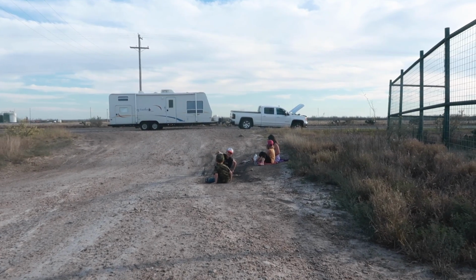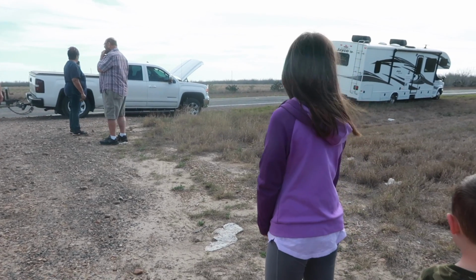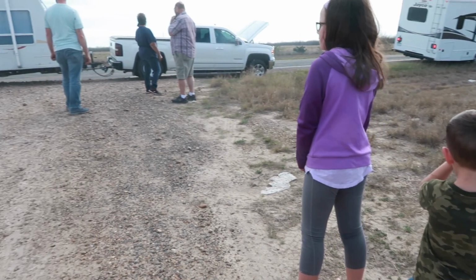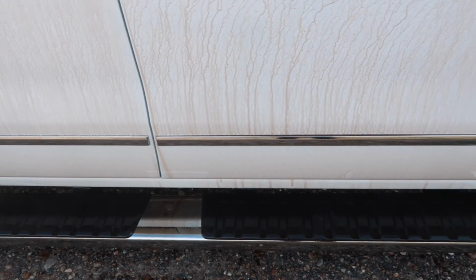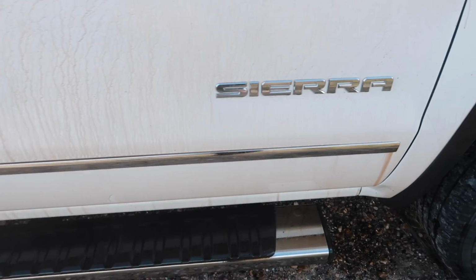So Tom pulls over right away. Unbeknownst to us, there was an RV following us, and they were from Minnesota. Luckily they pulled over right away as well to make sure that everything was okay. The whole side of the truck and the camper was coated with transmission fluid, like it was running down the side of the truck. And so Tom was able to look at it.